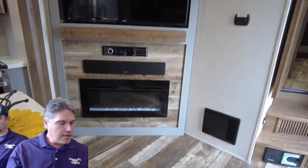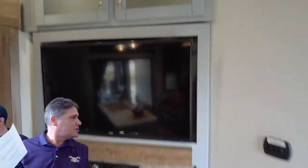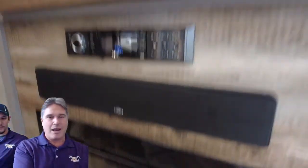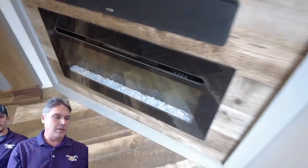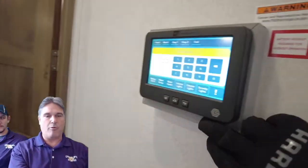Full package. You know what? I feel like doing something crazy. I feel like throwing in a camera. It needs a rear backup camera. You know what? Dave said so, and you'll get a free backup camera on there.